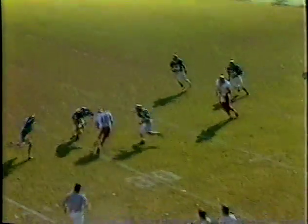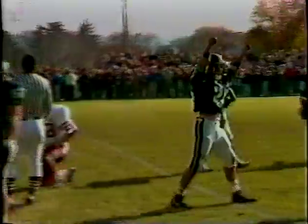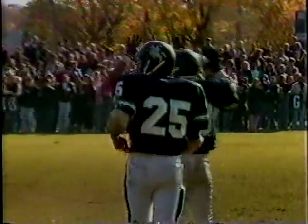Murphy rolls under a rush, looking downfield, gets the pass off. It is caught by Valenti out of the backfield. It's a loose ball, however, and Ansonia has come up with the fumble. Valenti has the completion inside the Ansonia 30-yard line. Let's see who fell on it for Ansonia.